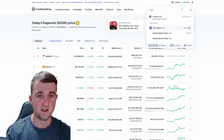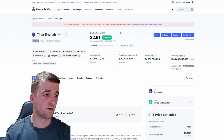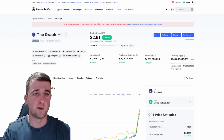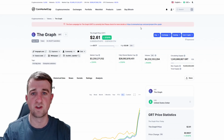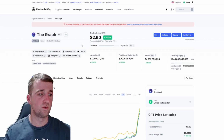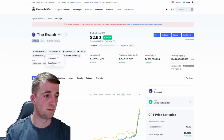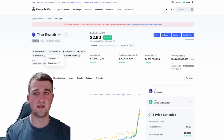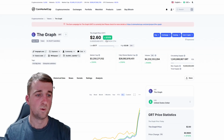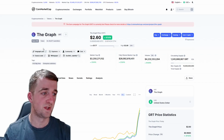So if we just type in GRT and let's have a look what's going on here. It does say that there's also an earn campaign going on, so we can check the details there if you're looking to get hold of some free graph. So the price today is $2.61. If we just look at the Explorer, it is on Etherscan, so it is an ERC20 token built on the Ethereum blockchain.